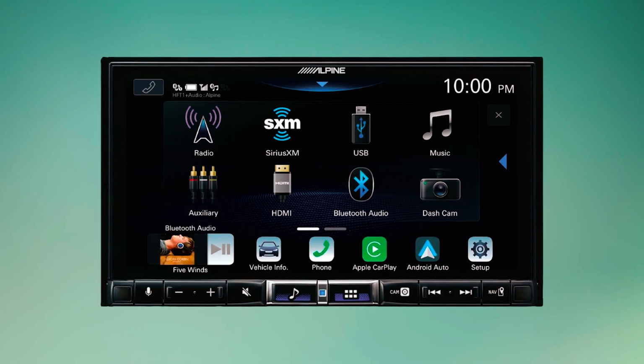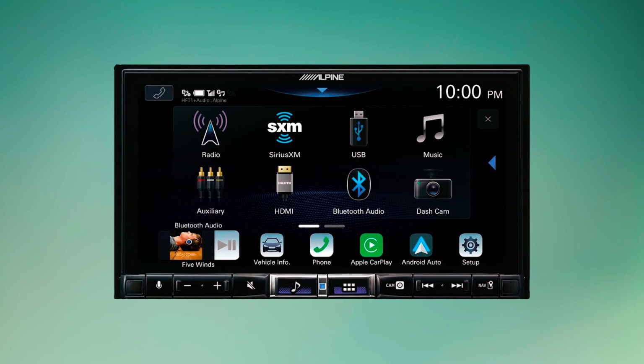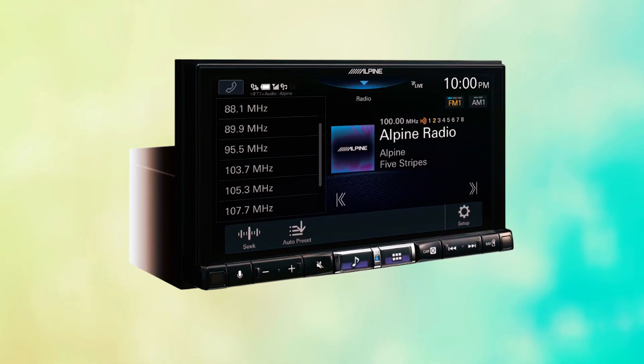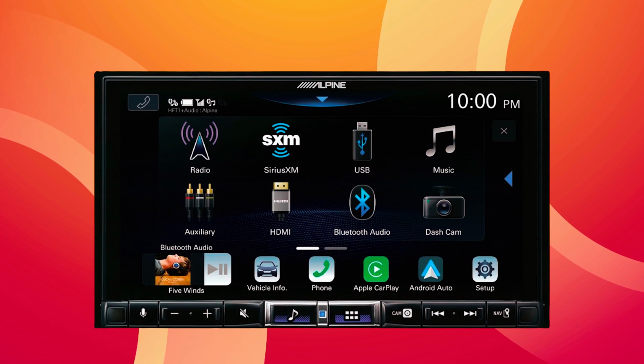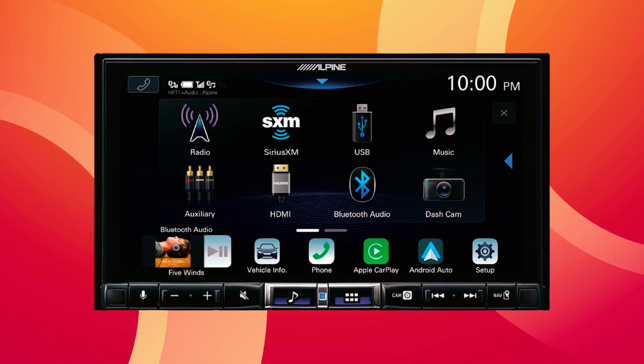507, a premium-level 7-inch head unit with an HD 1280 by 720 resolution display, offering crisp visuals and an intuitive interface. This model supports wireless Apple CarPlay and Android Auto, dual USB ports, HD radio, and Bluetooth hands-free calling. But where it really shines is in its audio capabilities.